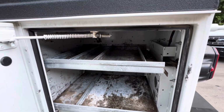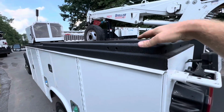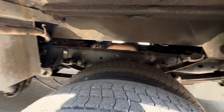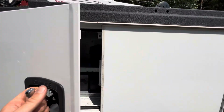Two sets of shelves inside of here. This does have the factory welder mount up on top of the box as well, so you can mount your welder right to that. Unfortunately, I do not have any spare welders. They've been a little bit hard to come by lately.